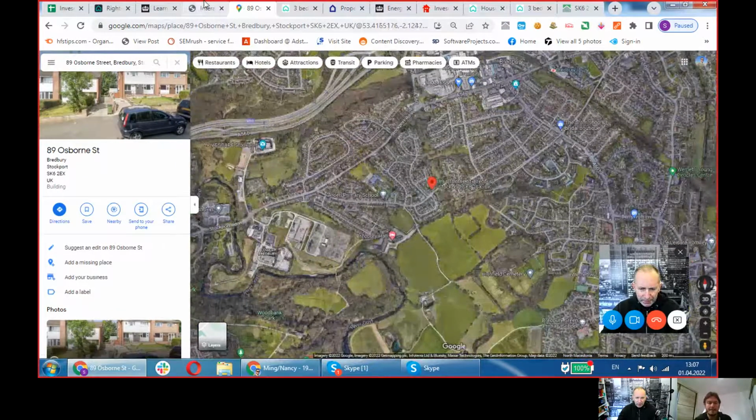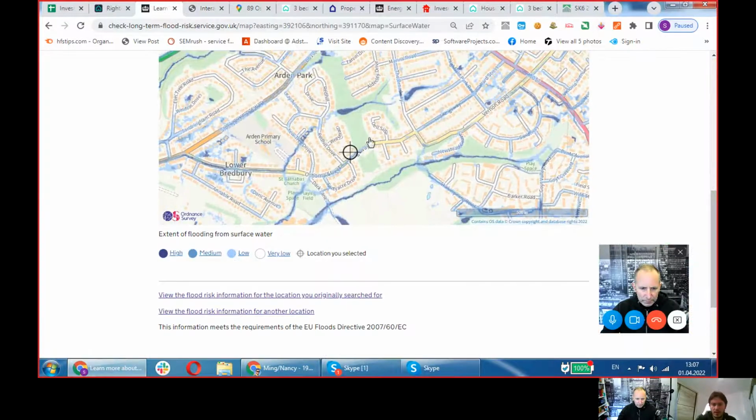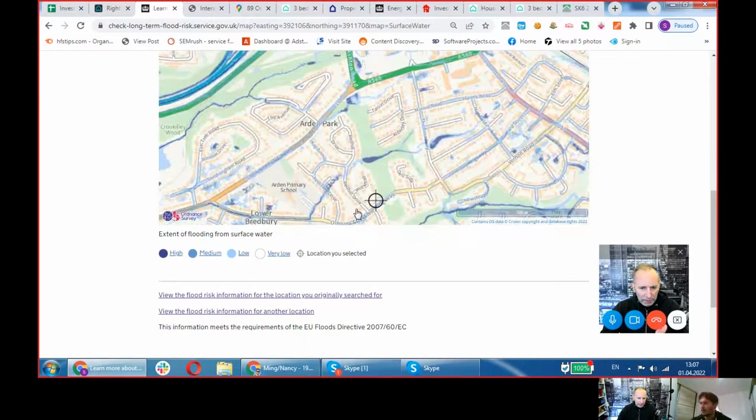So you don't have any mining issue because the property is here. It's far away, and the flood risk is also not anything serious. Just because it's a sloping property, it always has medium or low issues. So you can see the colors. As long as it's not at the bottom of a big hill. If you think about it, the big hill acts like a rain catchment, and the water all slides down. But this should be okay. I don't see any issue at all.